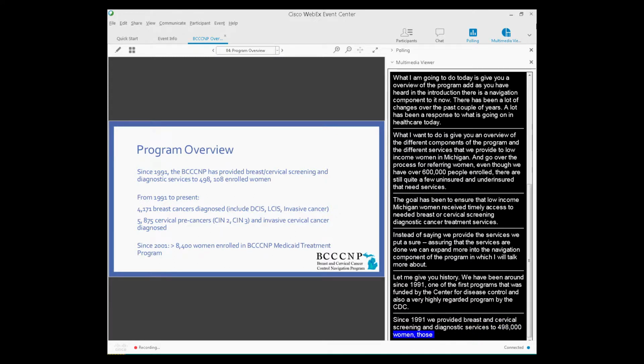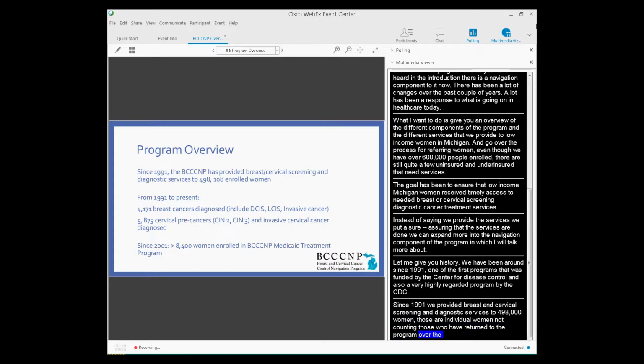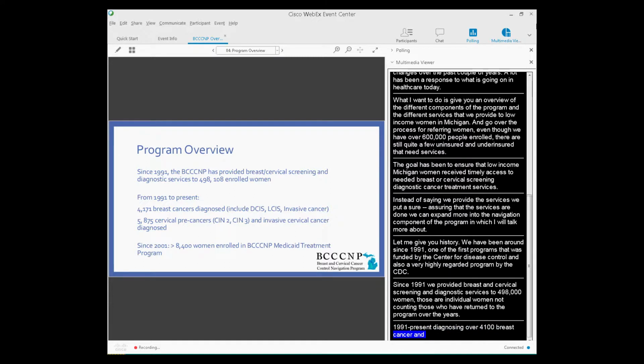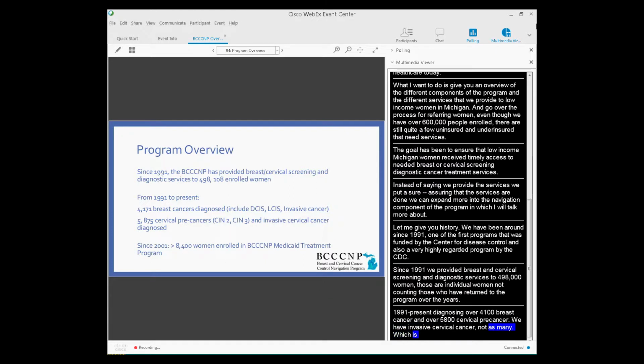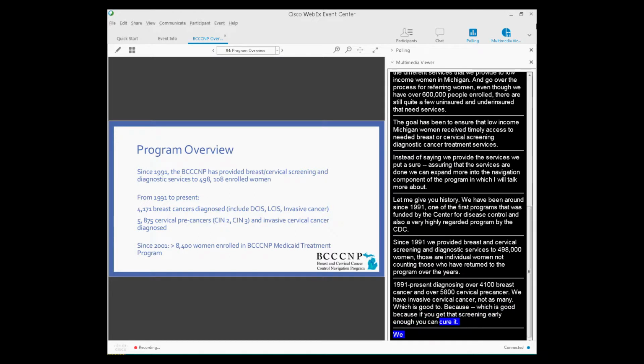From 1991 to the present, we've diagnosed over 4,100 breast cancers and over 5,800 cervical precancers. We classify those as SIN 2 and SIN 3, and then we also have some invasive cervical cancers, not as many as the SIN 2s and SIN 3s, which is good because really if you can get that cervical cancer early enough, you really can cure it. And since 2001, we have enrolled into our Medicaid treatment program over 8,400 women. So it's been a pretty impressive program over the years.